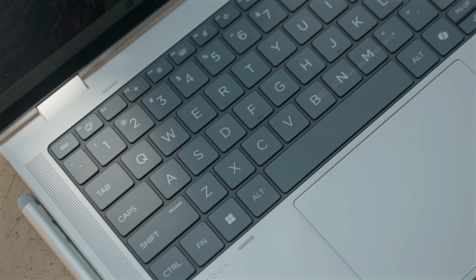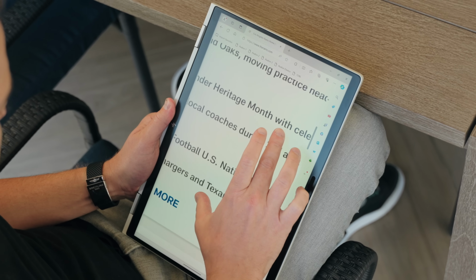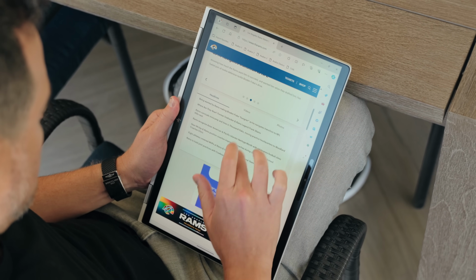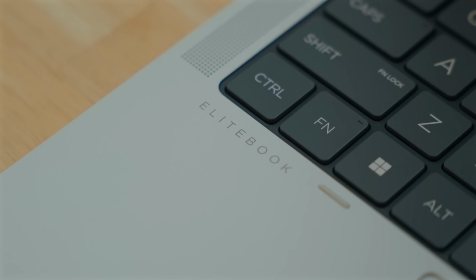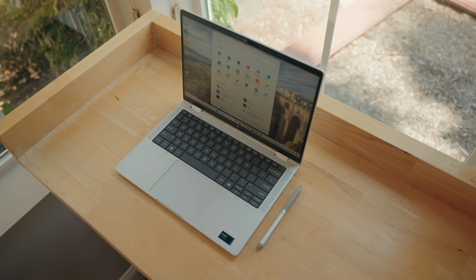This computer is obviously really good for consumers, but it's also targeted at enterprise as well. So it's easy for the actual users to use, but they also made it simple for IT to manage, which will extend the life of the computers and also make large IT departments breathe a little easier.